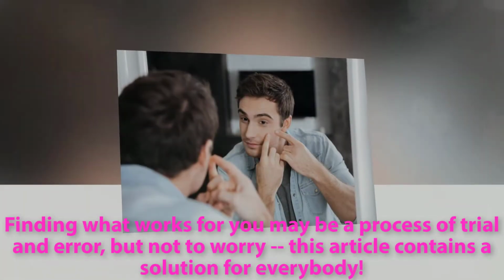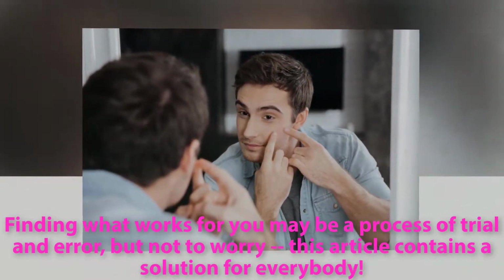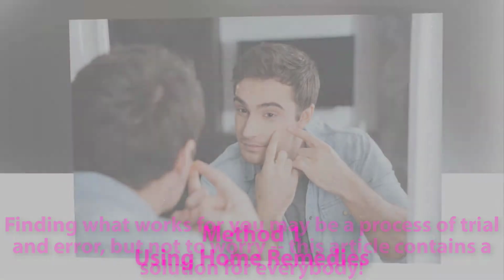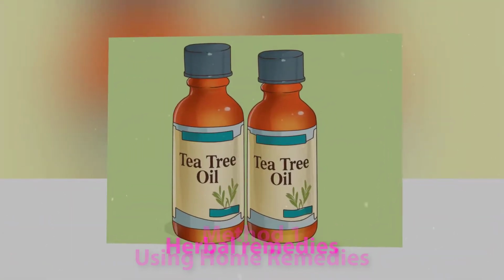Finding what works for you may be a process of trial and error, but not to worry, this article contains a solution for everybody. Method 1. Using home remedies. Herbal remedies.